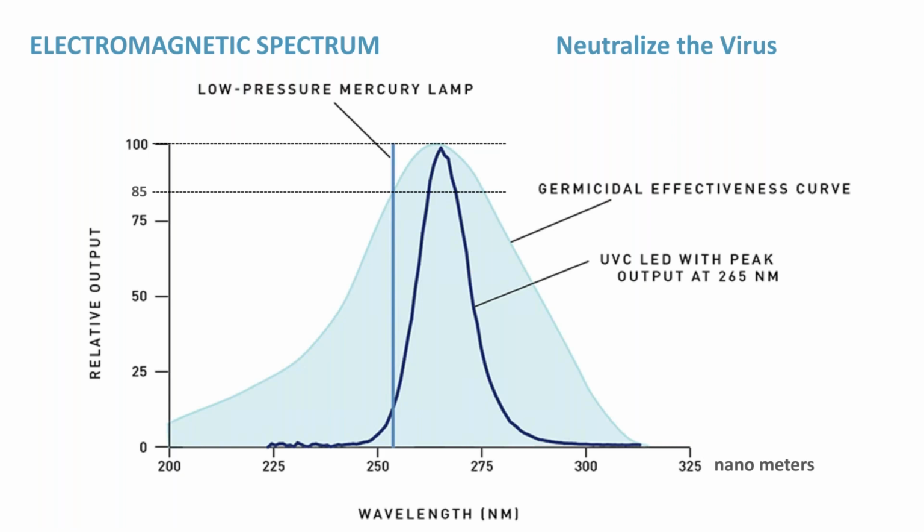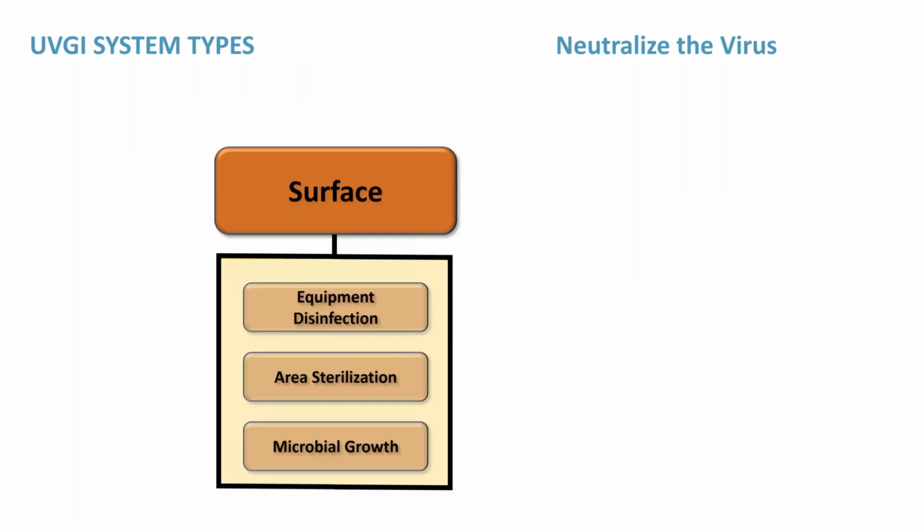So predominantly the UVC lamps that you see for germicidal irradiation are low pressure mercury lamps, and they're not at that absolute best wavelength, but they're pretty close at 254 nanometers. They're about 85% of what you could potentially get out of UVC light in terms of effectiveness as a germicidal element. So UV, there's really two basic types of UV light.